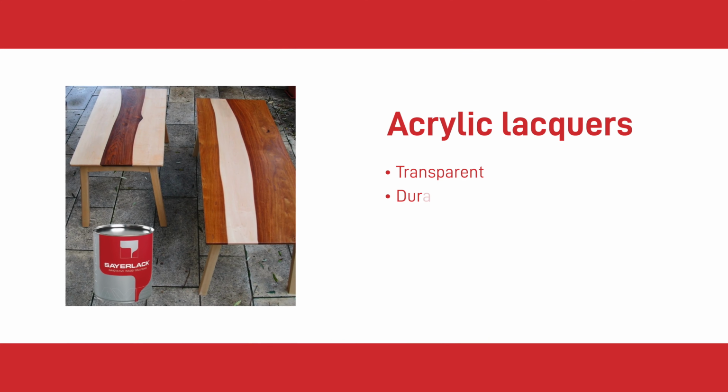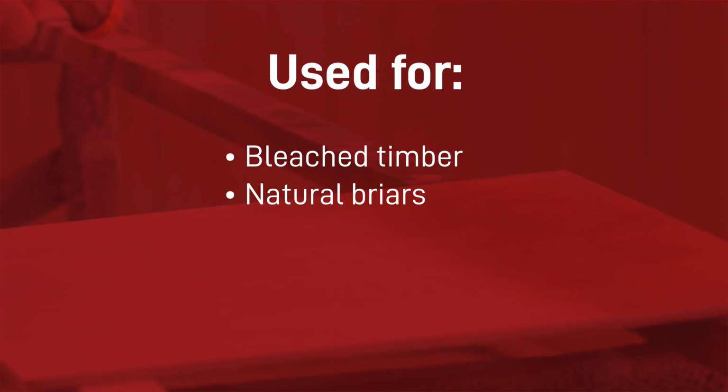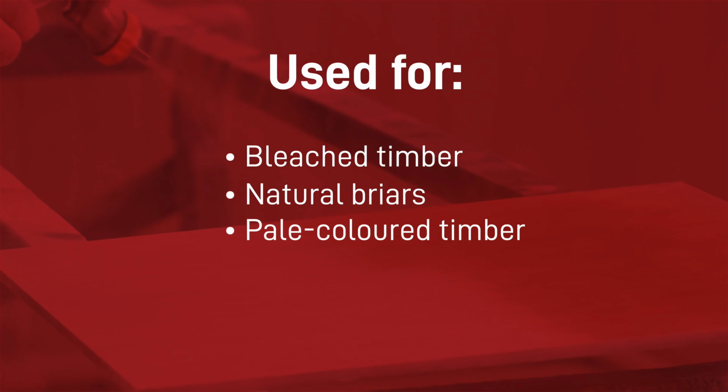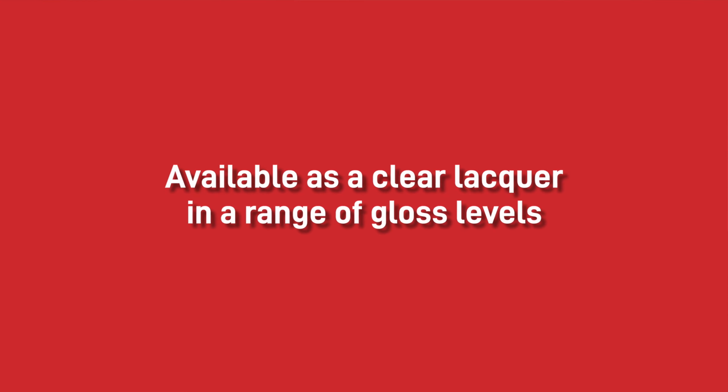Acrylics are transparent, durable and scratch-resistant lacquers that minimise yellowing. They can be used on any colour wood but are particularly suited to bleached timber, natural briars and pale coloured timber as they will preserve the natural colour of the wood. Acrylic lacquer comes in a range of gloss levels.